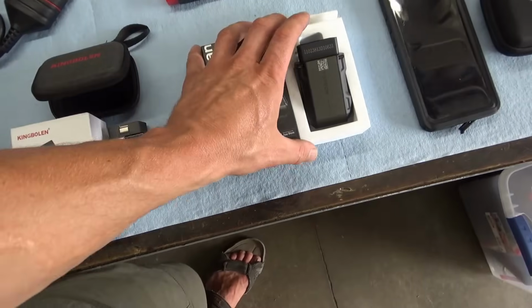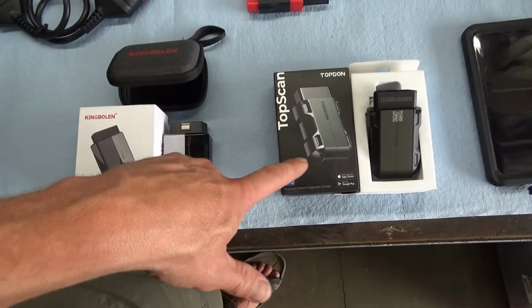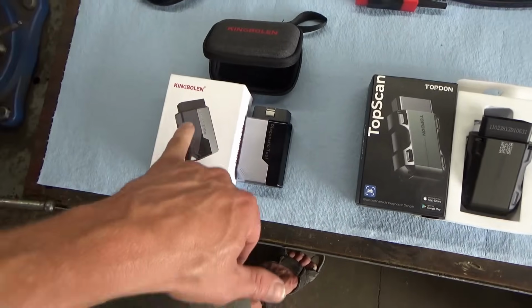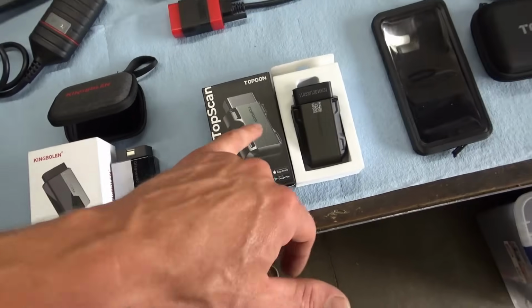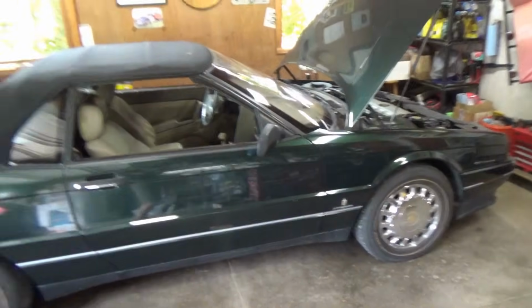Alright, so for bonus footage, let's try both of these scanners, the EDIAG Elite from Kingbolen and the TOPDON TopScan, on my 2005 Honda Accord V6 over there, because this 93 Cadillac Allante is not OBD2 compatible, so we need something a little bit newer. So let's compare these two scanner dongles back to back.